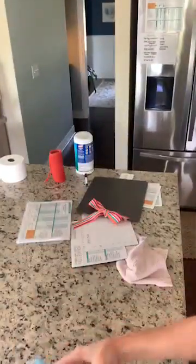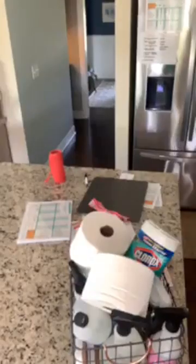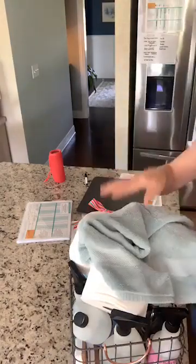Okay, let's go do some toilets. The stuff that I use in my bathroom on my toilets, I've got my bucket together here. Let's see if I can hold my bucket and my toilet paper. Bucket, toilet paper, fresh towel. One thing that I love is that on the checklist, one of the things is to change your towel. So we're going to go do that. So here is my supply bucket.